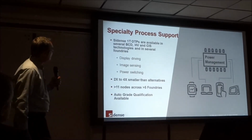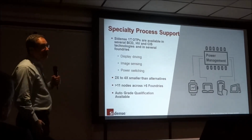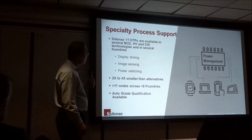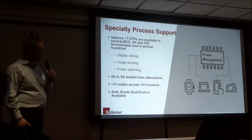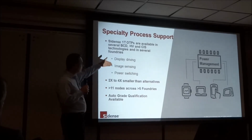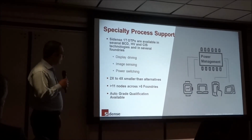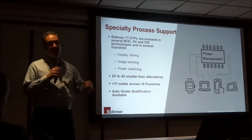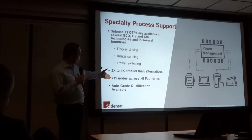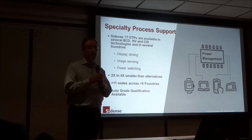Then we support a lot of the specialty processes. Right now, BCD is a very hot market, 180, 130 BCD. The HV and CIS processes, I think some of the foundry partners spoke about that earlier. And that's going into display drivers, image sensing, power switching. These are all very good alternatives. Customers using eFuses, or maybe other NVM technologies, are switching to us. So we've covered over 11 nodes in specialty processes and across 5 foundries. We work with IDMs very well as well.